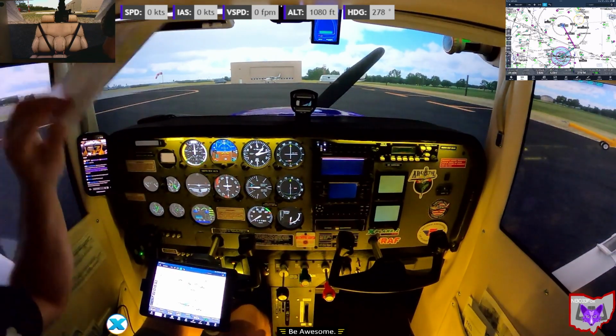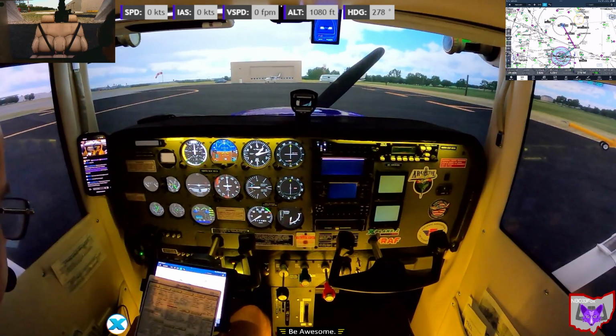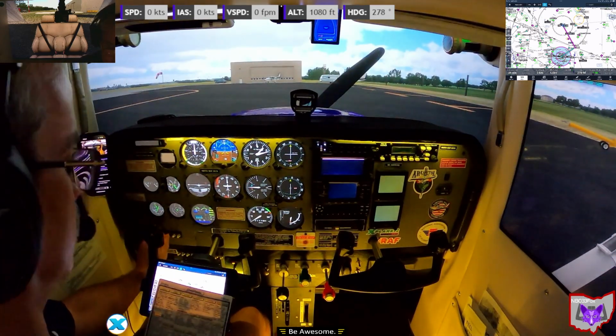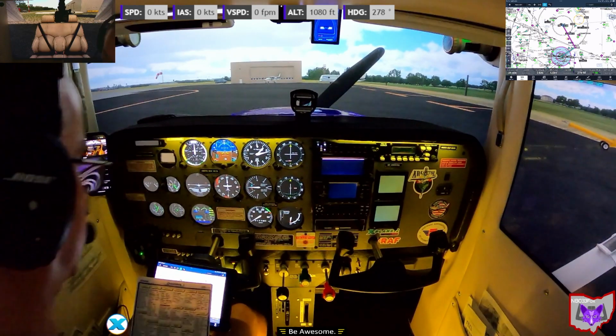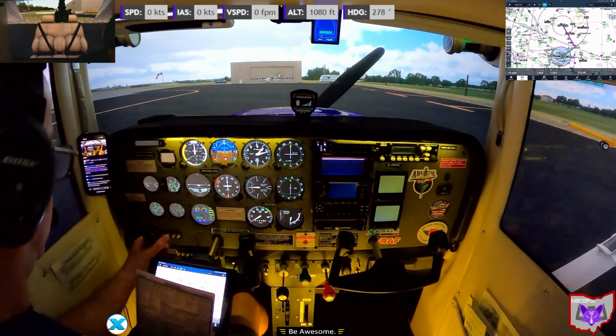Okay, that's good to go there. We're good to go there. Tach time is 169.1. Circuit breakers are all in. Alternate static air is in. And we will move right along here to our startup checklist. Seat track, let me get scooted up here. Okay, feels good.